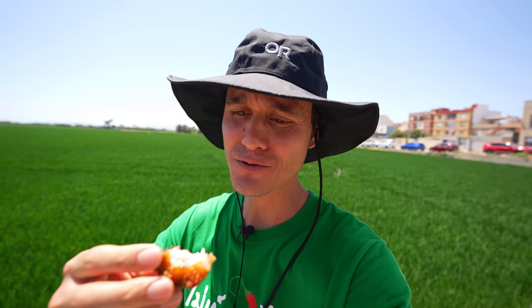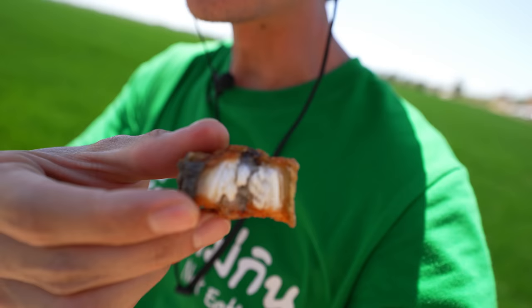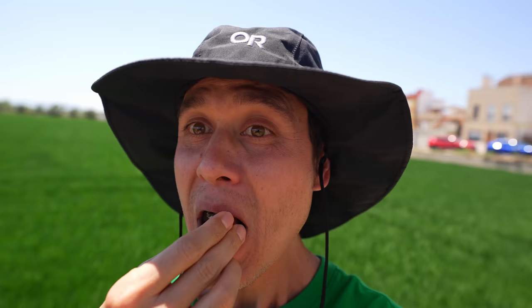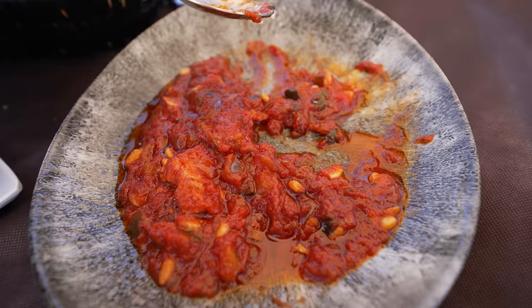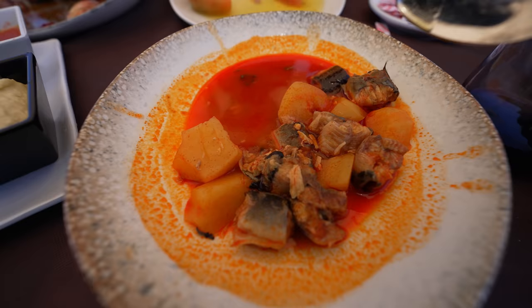Oh, wow, it's fatty and juicy and crispy on the outside. Oh, it's so good. And eel is a specialty here as well. So good. Thank you. Put you on, sure. On top. Thank you. Okay. Taste it. Thank you very much. I'm gonna try some of this stewed eel as well.